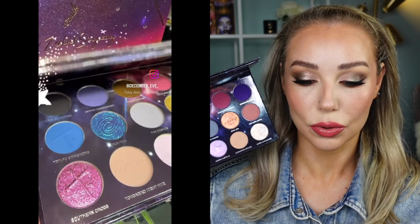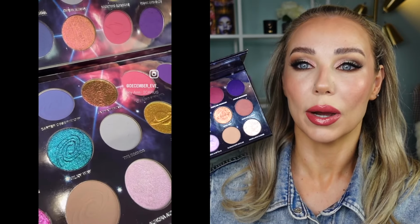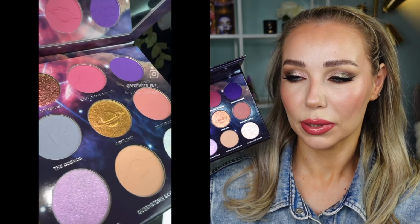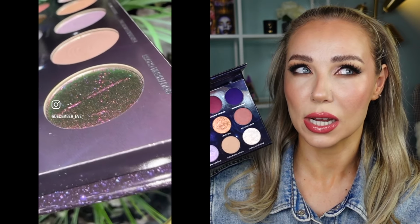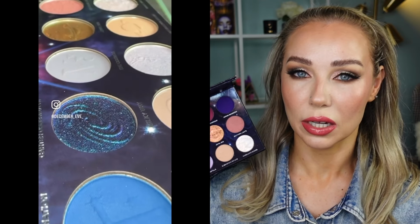They introduced some of the beautiful multi-chrome shades here. This palette's color story is so beautiful. I do have a dedicated video, by the way, on this palette. I believe I created 5 looks with this palette for the dedicated video, and for the majority of these palettes, I do have dedicated videos.